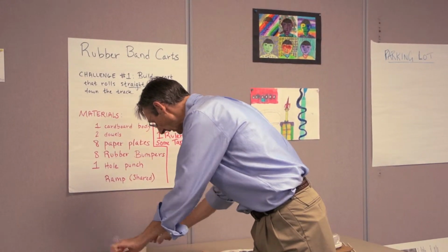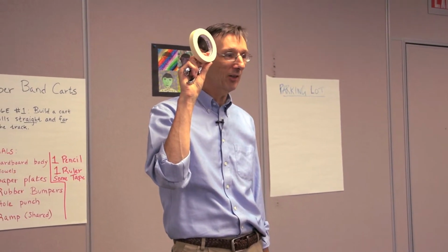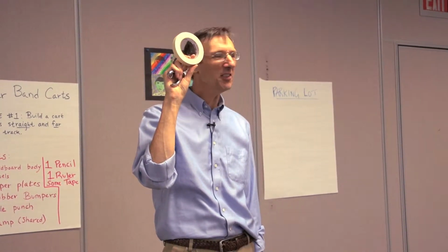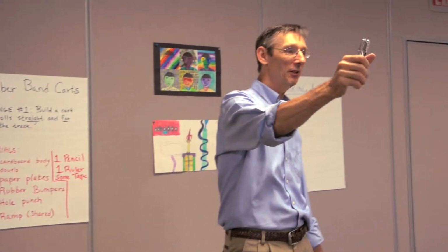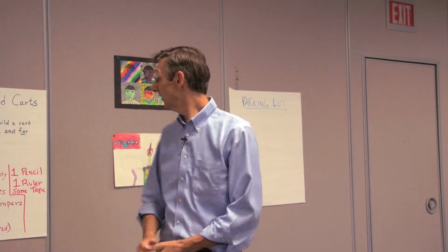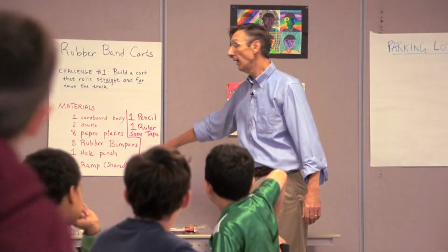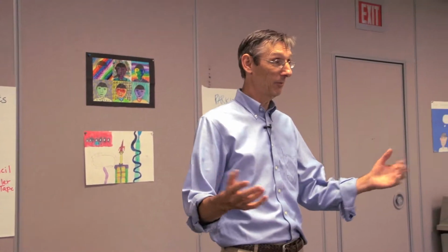And then 2 other things. So that's basically your car. Then you've got a ruler, a little bit of tape. You can use a little tape. Tape is super expensive, $200 an inch. So we're not going to use very much tape. Just 12 inches, 10 inches, just a little bit of tape. The car's not going to be made of tape, just a little bit where you need it. And this little hole puncher. You can do something with that. I'm not going to tell you very much about how to do this. You each get one of those. And I think you get a pencil if you need it. So here's the materials: cardboard body, paper plates, rubber bumpers, hole puncher, pencil, ruler, tape. And we're going to test our cars on this ramp over here. Once the cars are ready to go, we come up and roll them down this ramp and see how they go. Anybody got any questions about the challenge?